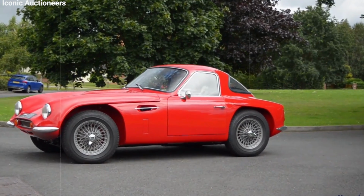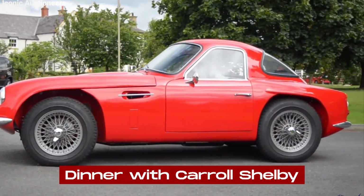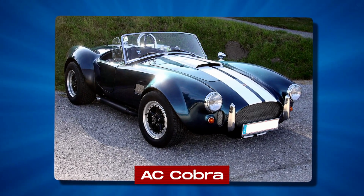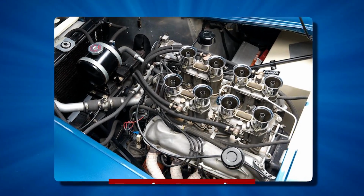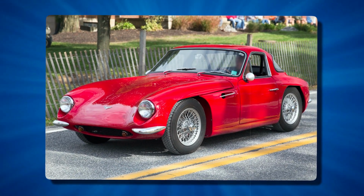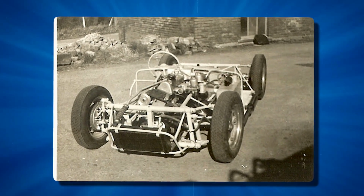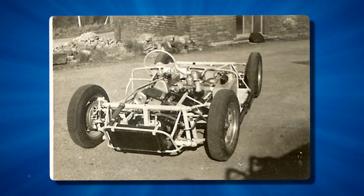The idea for the Griffith Series 200 came about during a dinner with Carroll Shelby, where Griffith claimed he could build a car that could beat an AC Cobra. His first attempt involved putting a Ford V8 engine from Mark Donohue's AC Cobra into a TVR Grantura, which didn't work but sparked further discussions. Griffith asked TVR to provide him with modified TVR Grantura chassis without an engine or transmission, and they agreed.